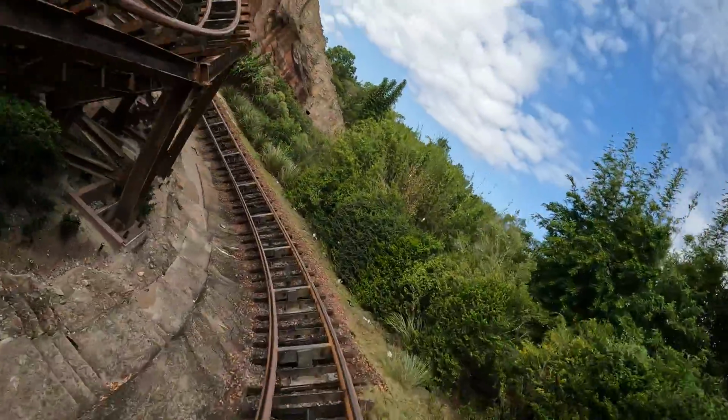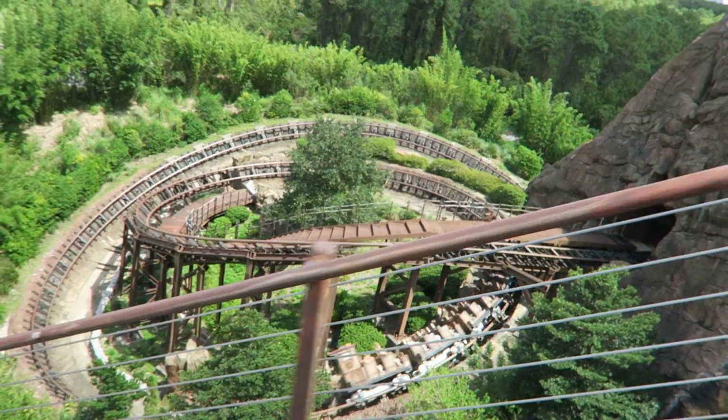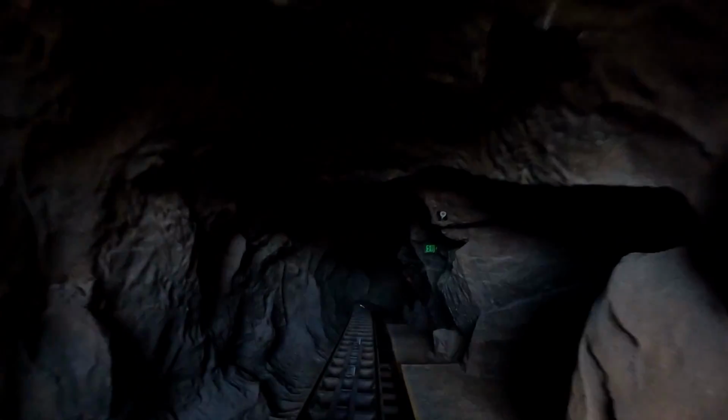This leads into an outdoor helix. The front gets a jolt of laterals into the element, and then everyone gets decent and very sustained positive Gs through the rest of the maneuver. The helixes in Everest are no joke. You then head back in the mountain for the final show scene, your encounter with the Yeti.